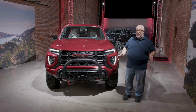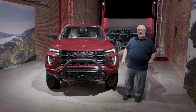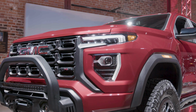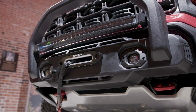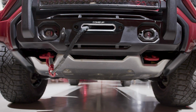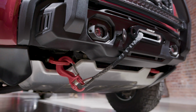If you really want to spiff up your AT4X, you order this one. This is actually the Edition 1 model. And for a little bit extra cash, you get a little bit extra bling, such as this aluminum safari bar, the 30-inch integrated LED lights up front. You've also got a steel bumper as well, and a more advanced, more robust skid plate underneath. And it also includes a standard come-up winch in case you get yourself somewhere where you can't get out of.